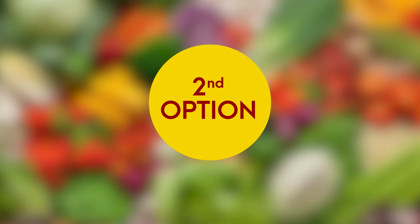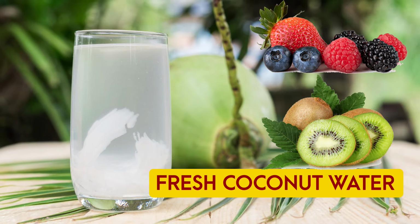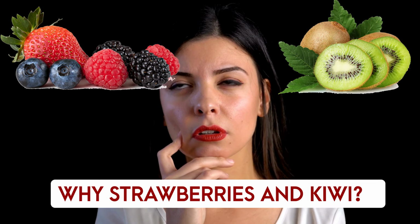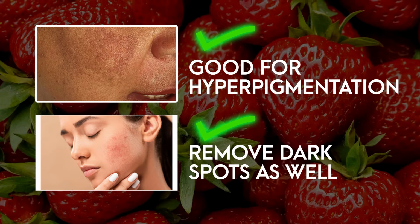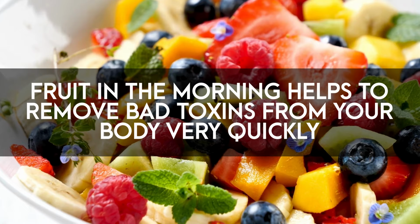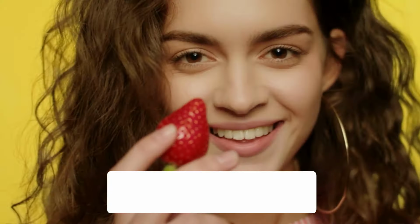The second option for your breakfast can be 1 fresh coconut water along with strawberries or berries or kiwi. Always prefer fresh coconut water only and not the packaged one. Along with that, the reason you should have strawberries or kiwis for your breakfast is that strawberry fades away any kind of hyperpigmentation in your skin and at the same time removes dark spots as well. Any fruit in the morning helps to remove bad toxins from your body very quickly and at the same time promotes collagen benefits in your skin. So always start your day with fruits.